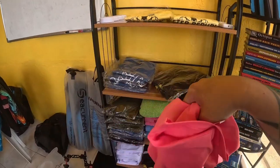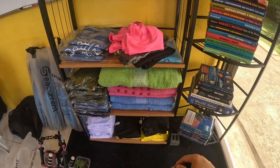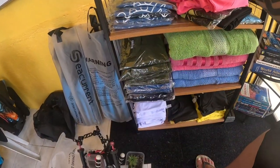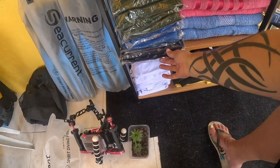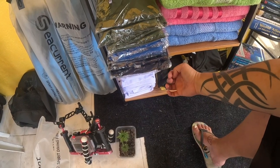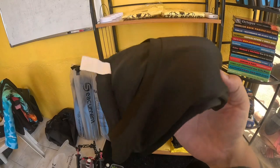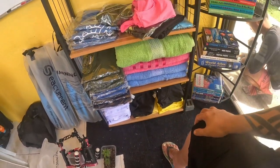Here's a medium pink dry fit. That's a really nice one. Whites, yellows, blacks, green. This is sweet. Blues, dark blues. Oh no, I think these are rash guards for diving, long sleeve. Yeah, those are sweet. Yeah, this is a cool dry fit, quick dry thing. Awesome.